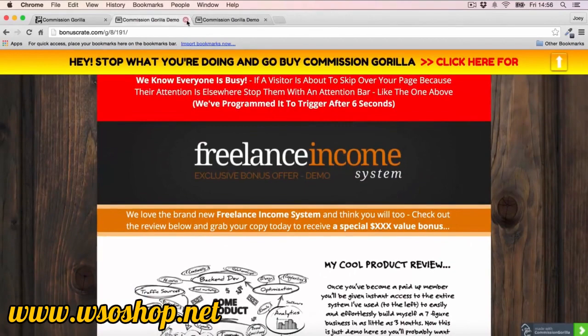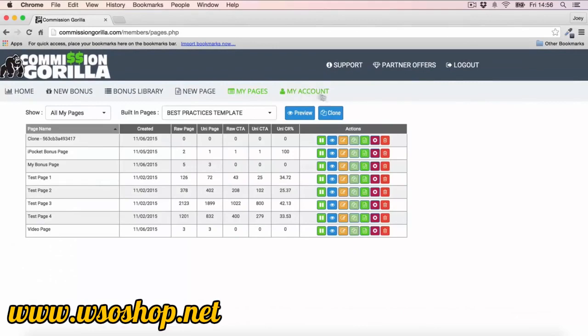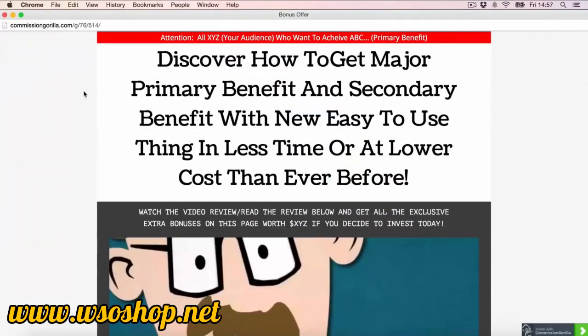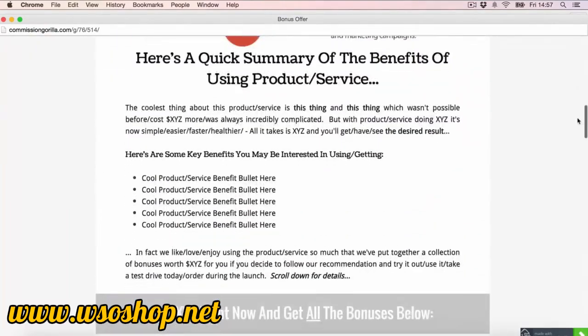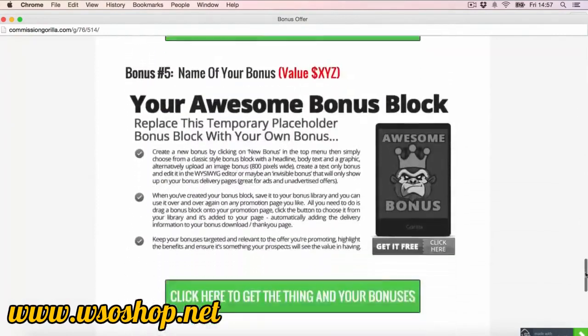Now, one really cool thing that I'd love to show you real quick is the template page, alright? If you go into My Pages, what the guys at Commission Gorilla have actually done is created a best practices template. This is basically a template that these guys have used again and again to generate a lot of money on their promo. So here's what the actual promo page looks like. You can see it's a very nice page, and this is essentially what a good bonus page looks like, okay? The layout, the structure of it, and everything, it's all laid out there, ready to go.